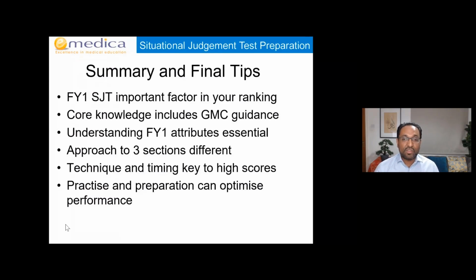And we'll go into depth the approach to the 3 sections, because the mindset's very different. They're marked in different ways. And we'll also look at very precise timing for each section. That's going to help you to make sure that you finish in time and get a high score. And then the key techniques and how to apply them. And by practicing under sort of exam conditions and then going through the questions afterwards, what we've seen over the years is that having a good handle on these things and understanding can definitely optimize your performance.